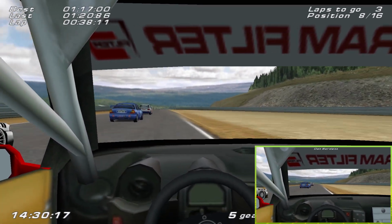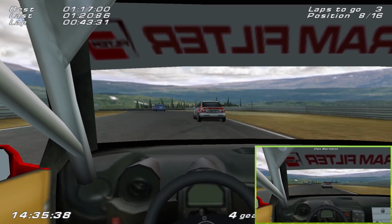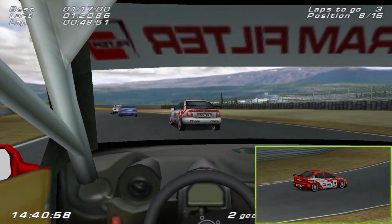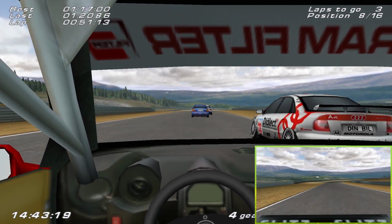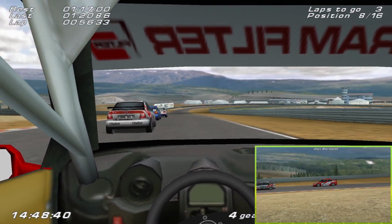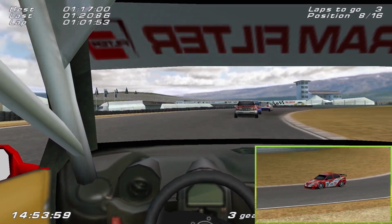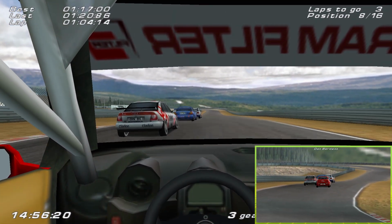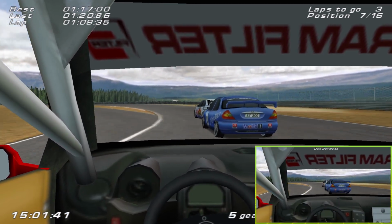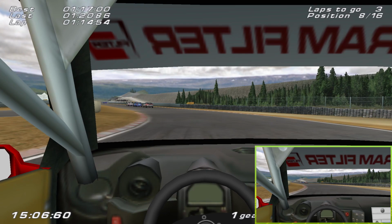Oh, no, no, no, no. Ooh, crikey. Get out the way, you ignoramus. No, I'm not going to try and risk it going through this corner, not side by side. Ooh. You dare try and push me off again, Audi, I will find out where you live and beat you to death with your stupidity. So he did it anyway, you son of a bitch.